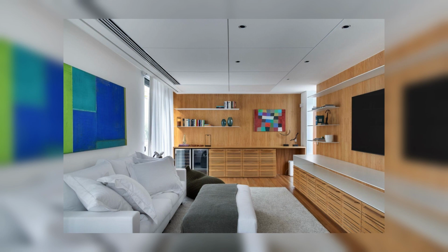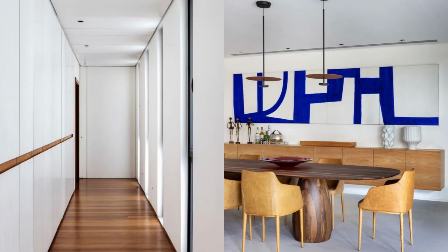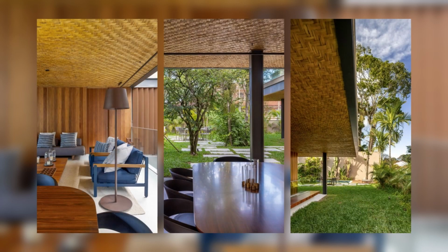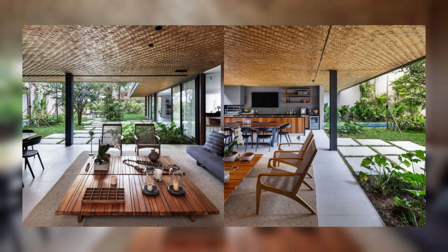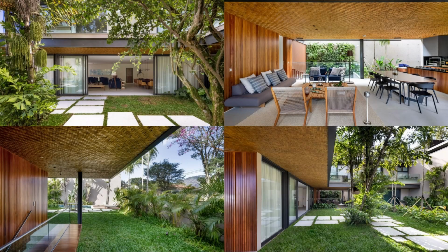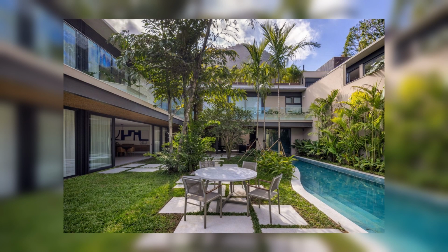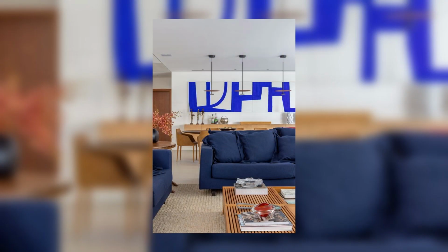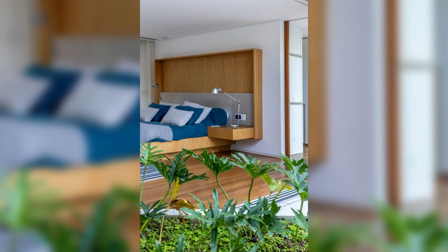On the ground floor, the common areas, such as the pool, sauna, gourmet balcony, and living and dining rooms, display the family's personal and emotional collection, demonstrating their passion for art and travel. All the furniture and carpentry in the house were designed by Opy and chosen together with the couple, with attention to every detail. The lighting project, signed by the Manico Quindra office, offers various configurations for illumination, providing different scenarios for different situations in the same environment, making it more versatile.